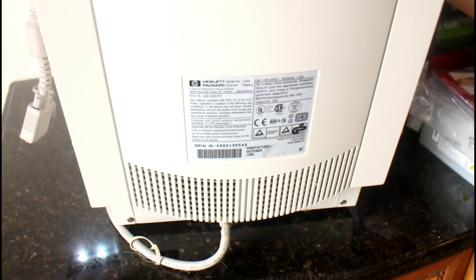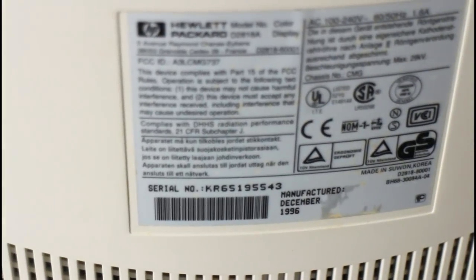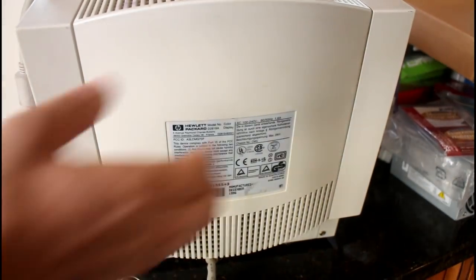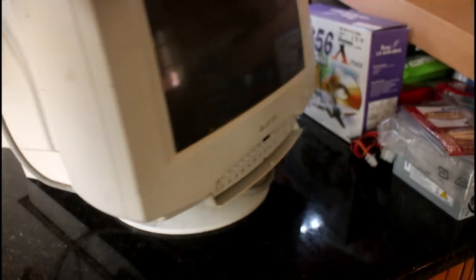Ooh, bring that down. Sorry, guys. Model number D2818A. I'll probably get about $75 for this shipped. That's a nice little VGA monitor. They are a pain to ship.